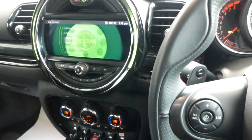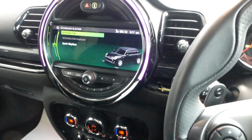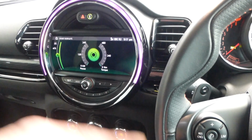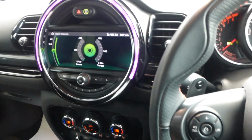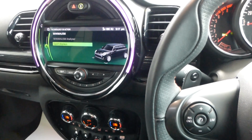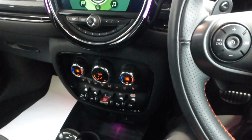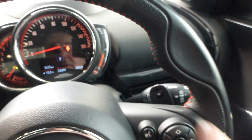So let's have a look at the technology in action. You can go down to sport displays, and then you can have that as a screen, and it will show you as you're going through the gears, etc., the torque and the power being delivered. I'm going to go back to the home screen. It should take us back in a moment. Let's just keep going. There we go, that's the home screen. Digital radio, climate control, Tiptronic controls, down and upshift.